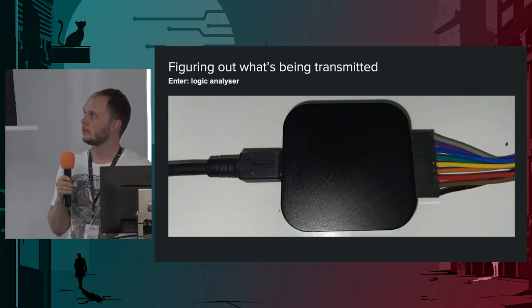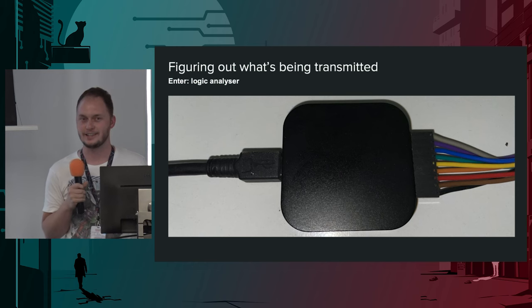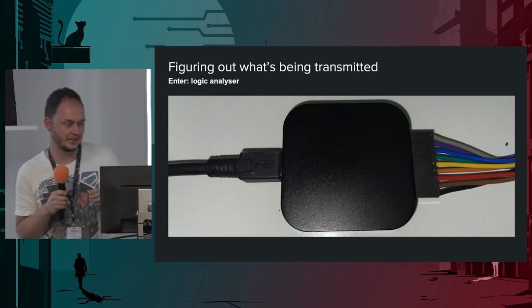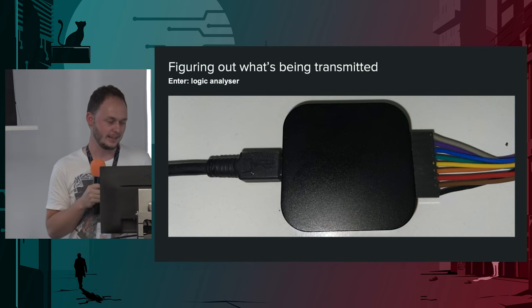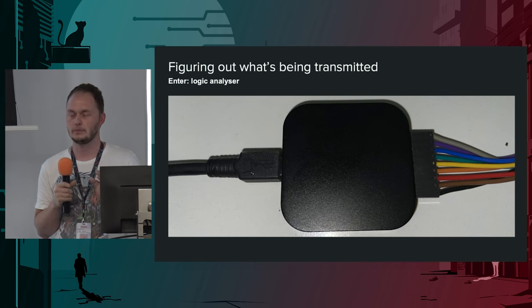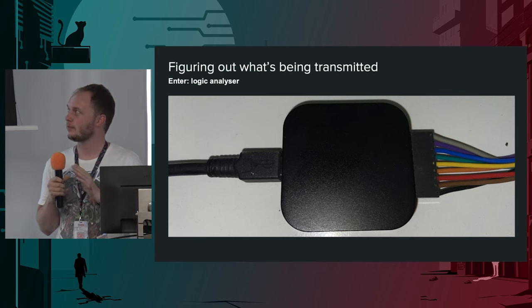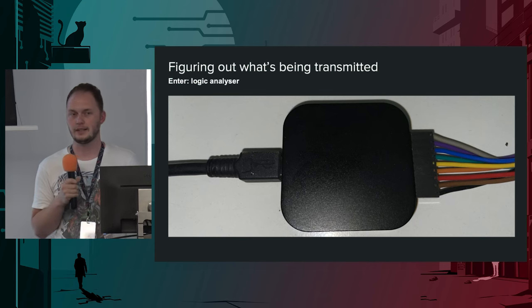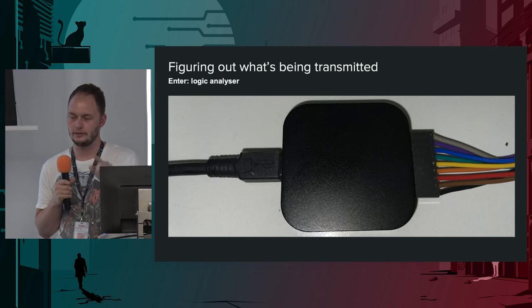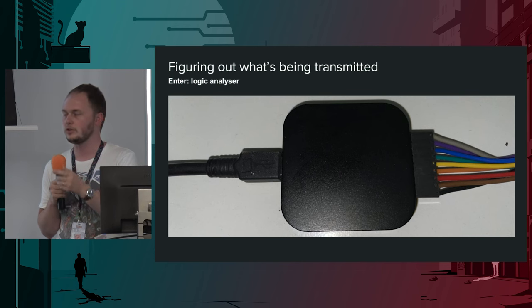Shout out to the humble, well, slightly less humble logic analyzer. They're probably about 10 times the price of a multimeter, but they're really great. You can get them for cheap as well. If you attach it to any electronic thing, within reason, some stuff will make the smoke come out, but for the most part, you get a signal analysis of the logic voltages over time.